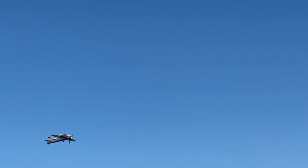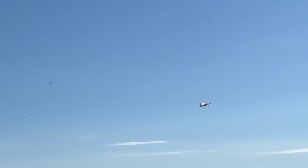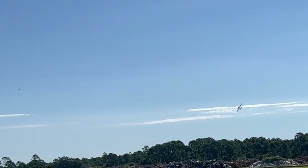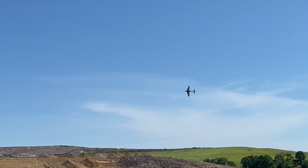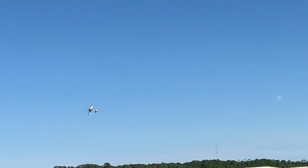Now, another value of these maneuvers, and what really is going to take it to the next level, is combining maneuvers. This time we're going to combine some straight line stuff. And again, this is next level stuff. So in this case, I'm going to do a half roll and 2 points, 1.5 snap.